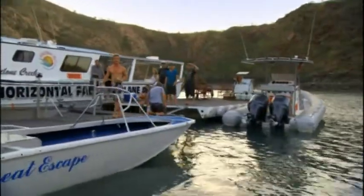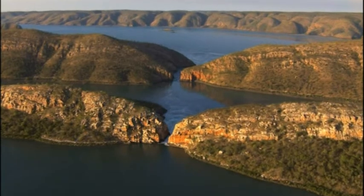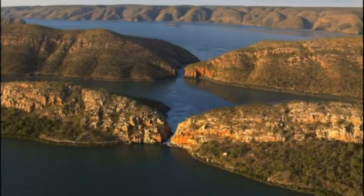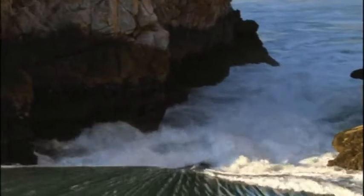A few people have actually died here, just trying to go through it too big. It's not like a normal rapid, which is just fast water going over shallow rocks. The currents are the same all the way down. On a big day, it can move up to 1 million litres through in about a second.